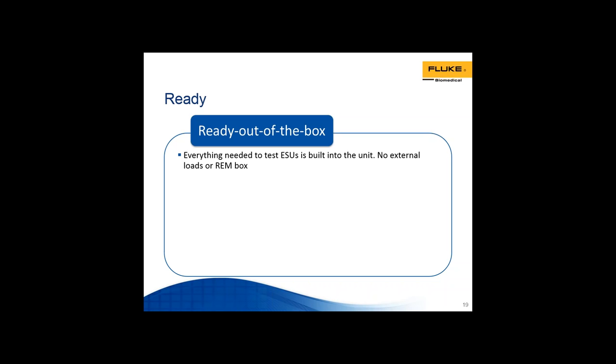Which means that you don't have to think about any specialized accessories or anything else that you need to buy. When you open the box, you're good to go. You're ready to test. Everything that is needed to test ESUs is built into the unit. Like I had said before, we have built in all the functionalities, so external resistance boxes or switch boxes are no longer needed. They are included in the cost of the unit. There's also no need to get any extra cables or leads.